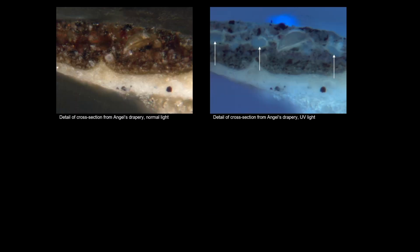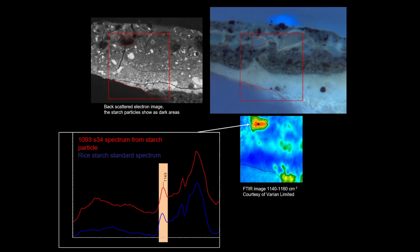So cross-sections, it's going to get a bit technical for a minute, forgive me. Cross-sections from both areas of the painting show these rounded, translucent particles, which show very strong fluorescence in ultraviolet light. You can see the arrows on the image on your right. And then we did ATR FTIR, an analytic technique, performed on the cross-section from the drapery, and that showed that these particles were starch. And so you can see these red-orange hotspots, which correspond with fluorescent particles. And if we do the spectrum from that area, it shows the same thing. It aligns very well with the spectrum of starch.